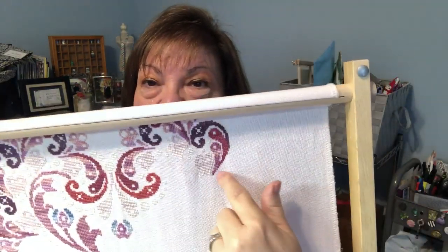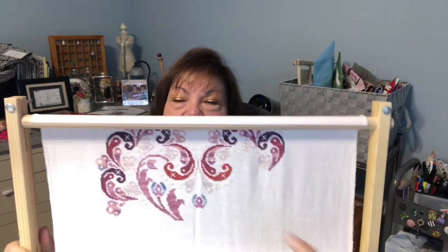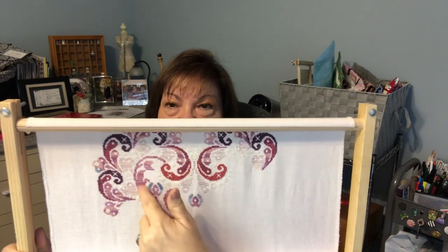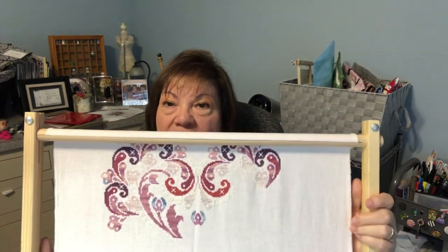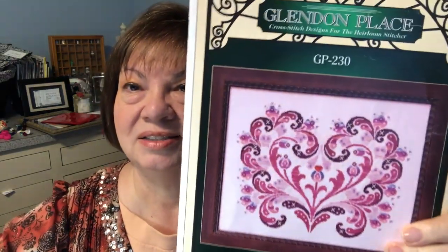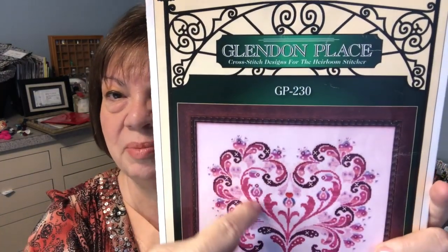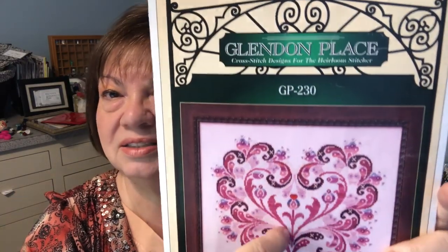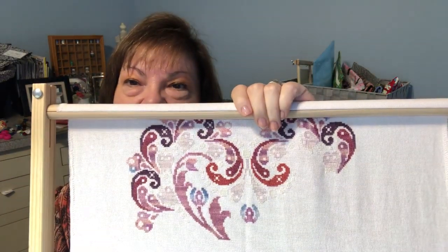So got this section right here, all of this done today, and you can see the heart coming together. So I'm really excited. Next time I work on it, I will come down here and do the mirror image of this piece here, get that over here, and then I can start working on that. And then of course the piece becomes a little more narrow as it goes to the bottom. So this is where I'm working right now, up in here. And then I'm about to get on the second one of these. So then I'll just have this portion to do at the bottom, which will be a little bit smaller. But this is an easy stitch. You would enjoy it if you worked on it, I'm pretty sure.